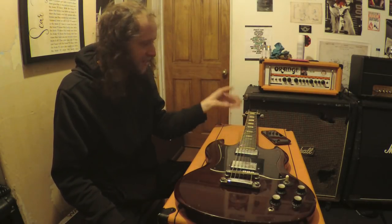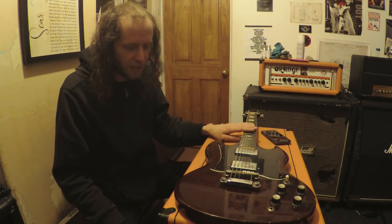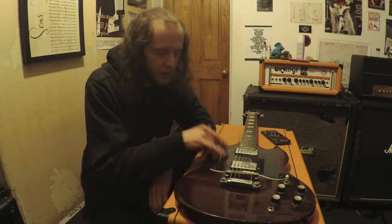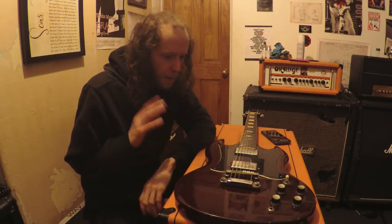The neck is fantastic. The playing action is fantastic. I love the sound. I'm pretty sure these are single coils, not humbuckers, but I like that.